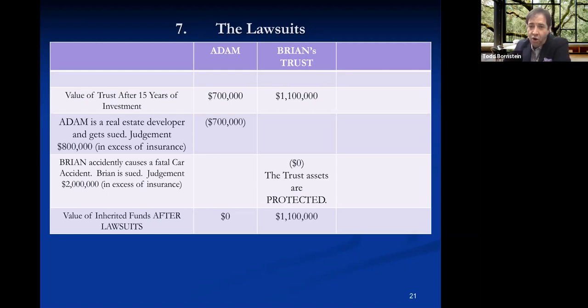Brian was in a bad car accident that year, and he got sued for $2 million in excess of whatever his coverage was. The entire trust is protected. None of the trust assets were needed to pay the creditor, or in this case, the plaintiff of the lawsuit, because it was not Brian's money. Instead, it was in a trust for Brian. Okay.